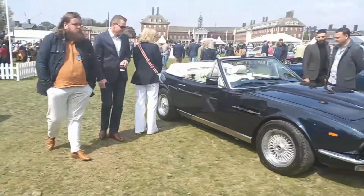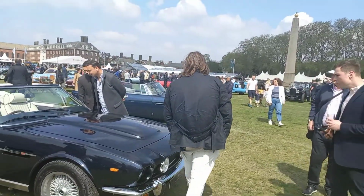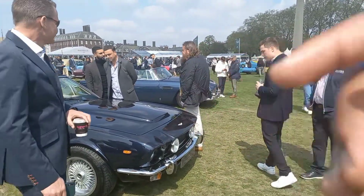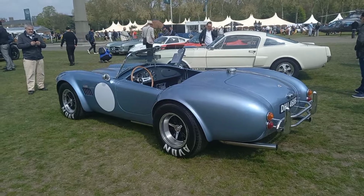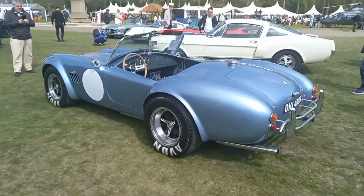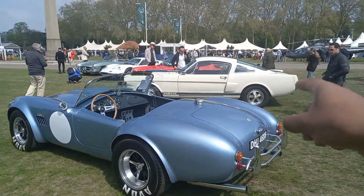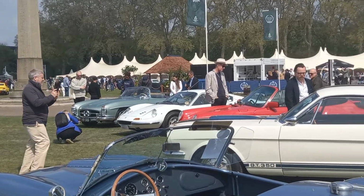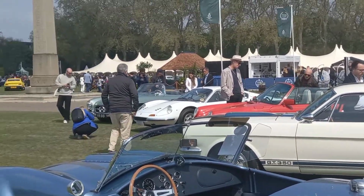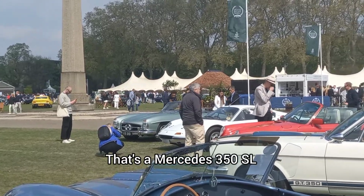V8 Vantage Spider, love it. Plus a DB5 Spider. Over here, guys, we actually have a real Shelby Cobra 427. An actual first gen Shelby GT350. This is the first ever Shelby car in existence. A Ferrari Dino over there, plus another 911 Turbo, and a Mercedes 300 SL convertible.